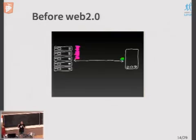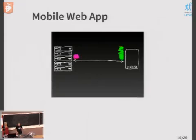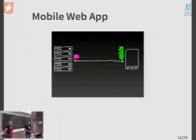Before Web 2.0, people were putting JSPs, putting all their application flow on JSPs, so basically on the server side, with a bit of JavaScript on the client part. When we moved to Web 2.0, modern web applications, some of this application flow did move to the browser, and we had nice MVC frameworks like we have today with Angular. But if you go even further with your mobile web application, most of your application flow should be on your mobile. Everything will be on your mobile. And so if you are developing a mobile web app, it's mostly JavaScript.